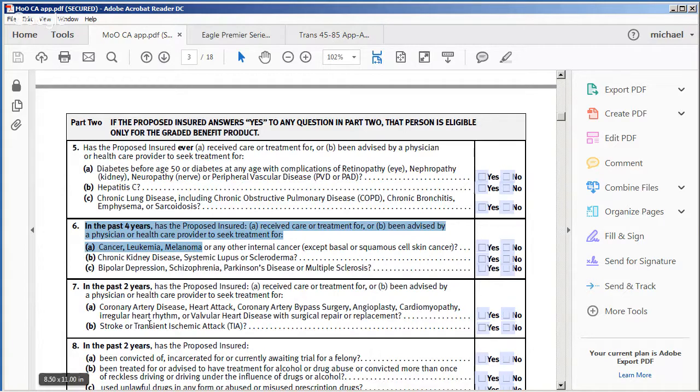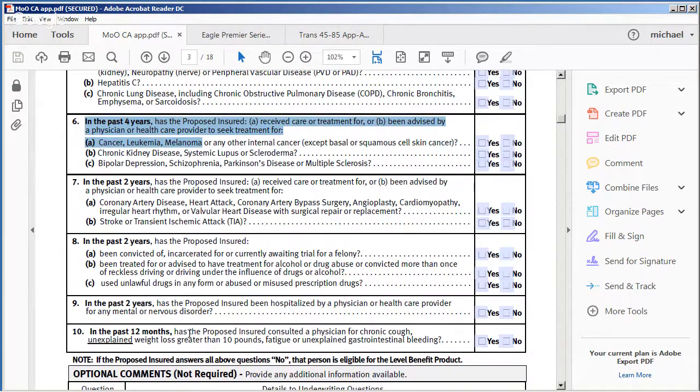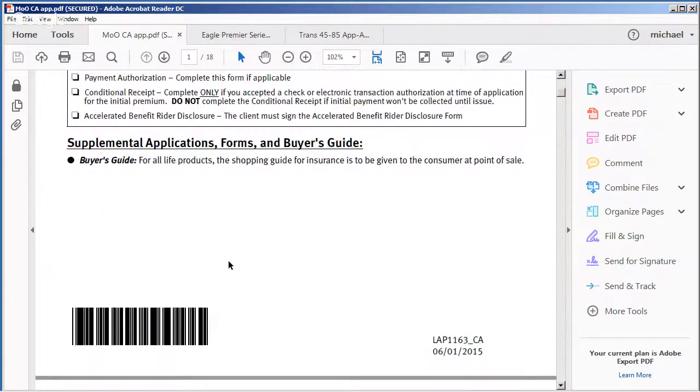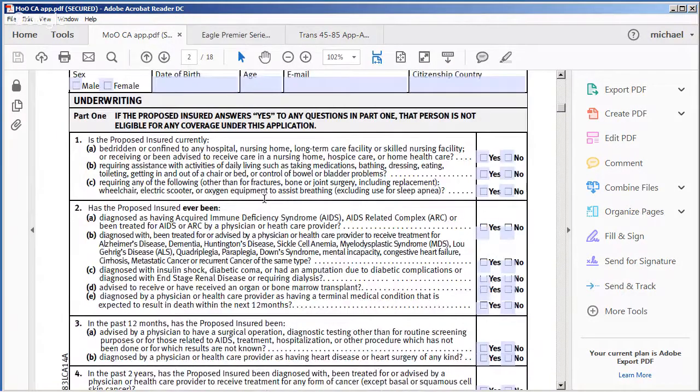Americo and Transamerica, they're going to ask in the last 12 months, or in some cases here, last 2 years, convicted of, incarcerated, or awaiting trial for a felony. Americo, they don't care about felonies or anything like that, which is pretty cool. Yeah, and this question is pretty crazy, but that tells you right there that Mutual of Omaha, their underwriting is very, very strict.